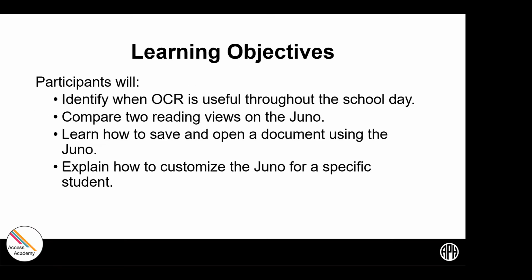Our learning objectives today: we're going to identify when OCR is useful throughout the school day. We're going to compare two reading views on the Juno. We'll learn how to save and open a document using the Juno. We'll explain how to customize the Juno for a specific student.